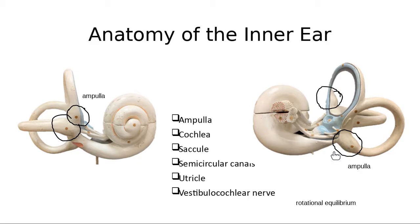Jacqueline says that the word ampulla reminds her of Oompa Loompa. Yeah, a swollen human, right? Yeah, so a little swollen area like those Oompa Loompas.